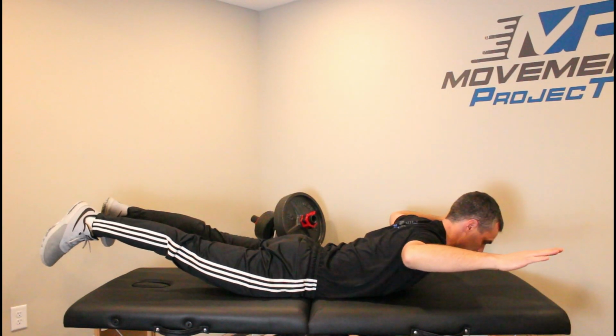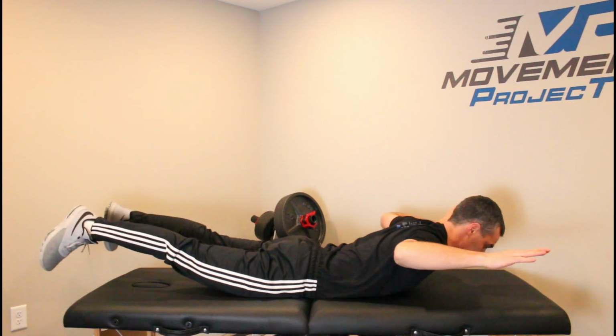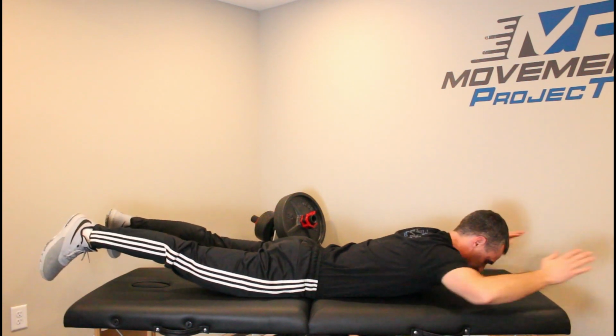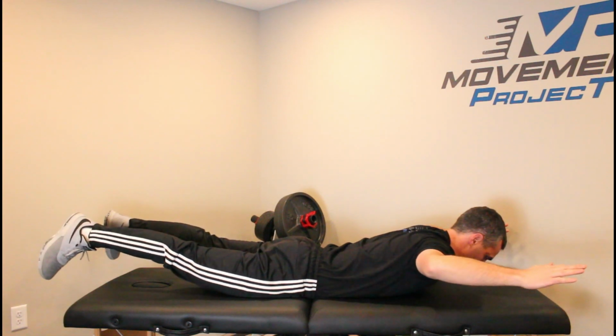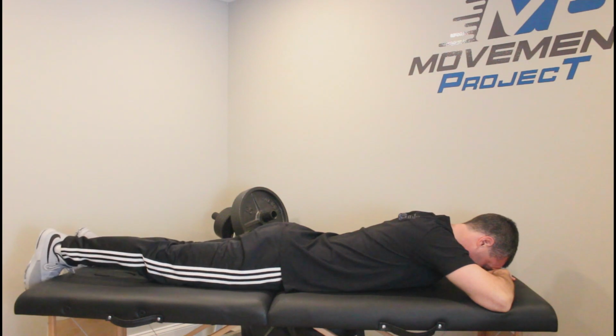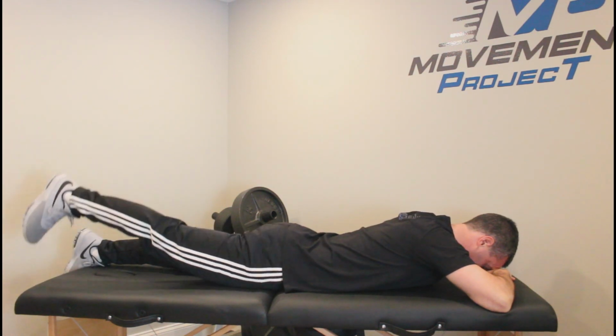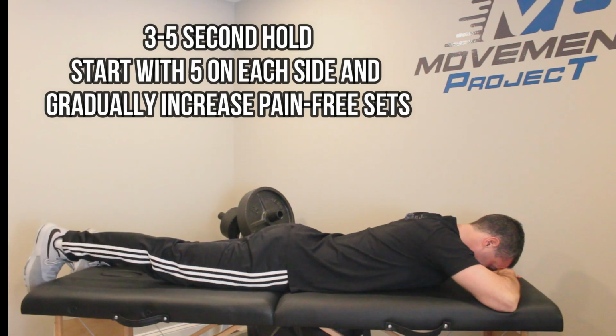It wasn't in the list, but we need to talk about Supermans. The problem is with chronic pain, research shows us that the deep back muscles become a little bit sleepy. When we do this exercise, we're just basically pulling them along for the ride and they don't have a chance to activate. A better alternative would be to use hip extension exercise from your stomach. It's much slower and you can control the movement.